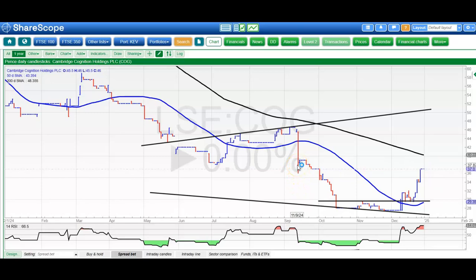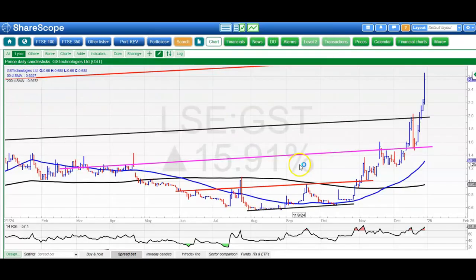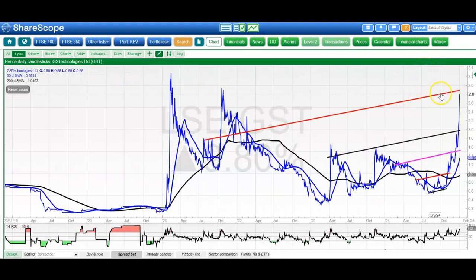Moving on to one of the best stocks of the year, or at least the second half of the year, GS Technologies. Here we've hit so many targets, we've lost count, but the first, second, and third were hit over the course of October to early December, and the final one here, at least in the near term, around 2.9 pence, is fast approaching. After that, obviously, we're looking for a retest of 2021 resistance through 3.25 pence.